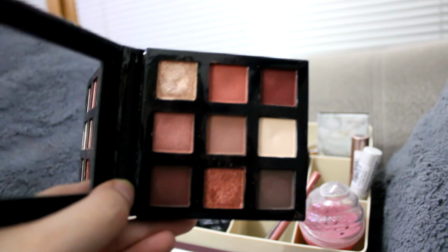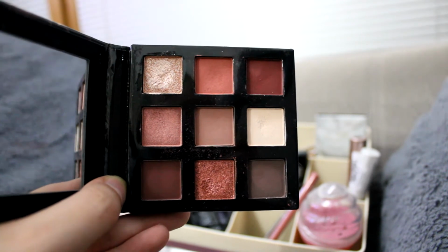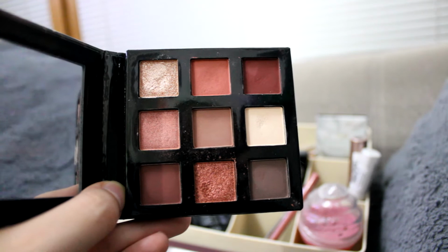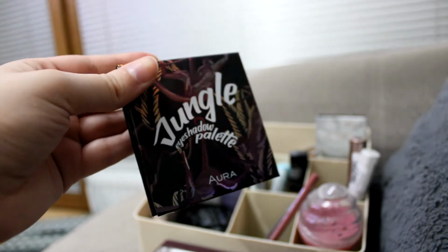I'm going to show you the outside once again. On this bit here and the colors inside, so really beautiful colors, very creamy consistency of the eyeshadow. So let me just show you once again. This is what it looks like. It's by Aura and it is the Jungle eyeshadow palette.